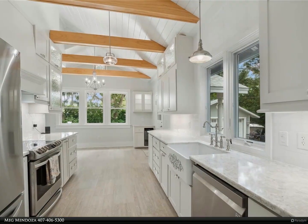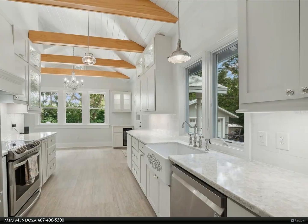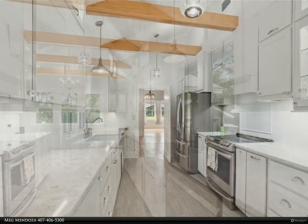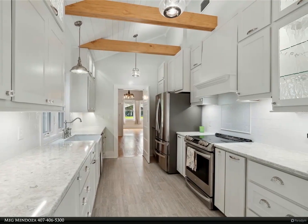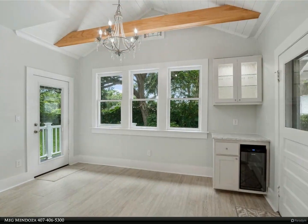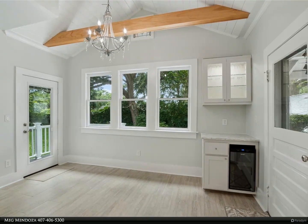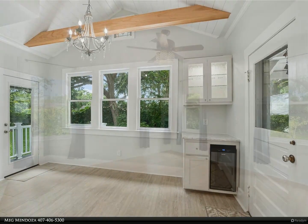The sunroom, complete with a sparkling chandelier, dry bar and wine fridge, is the perfect spot for morning coffee, while looking out to the pavered patio and lush landscaping. Also situated on the first floor is the primary bedroom, with an adjoining half bath and full bath just outside the door, and a second bedroom with full bathroom, which includes a clawfoot tub.